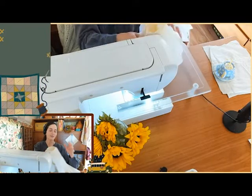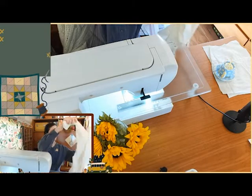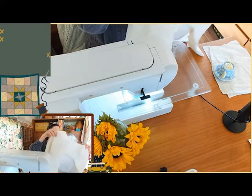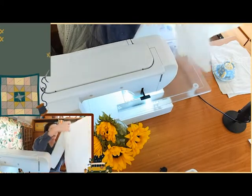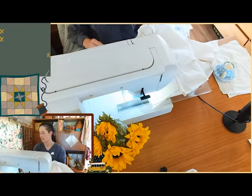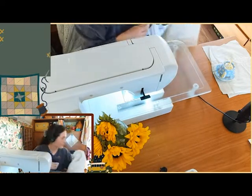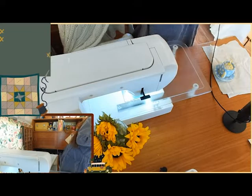I thought that it puckered. It turns out it didn't. Woohoo! Alright, so, yep, this is why we don't get excited. I sewed that one on inside out. However, it looks really nice, but I do still have to unpick it. But that's what happens. So this one's completely inside out, which I'm going to show you guys.